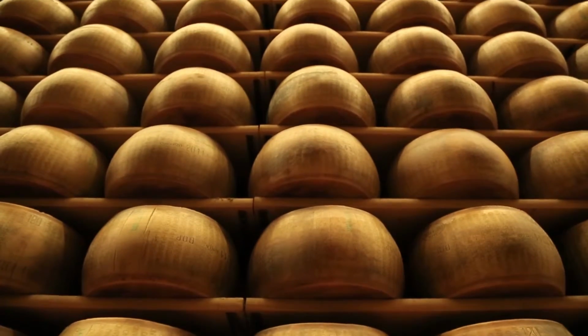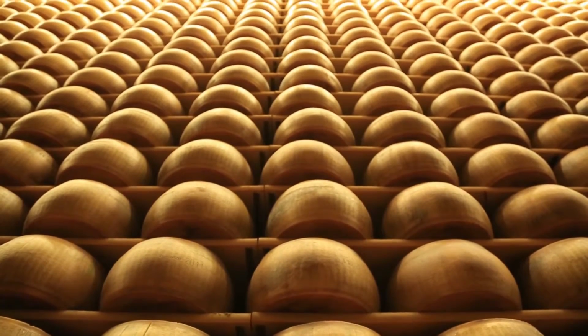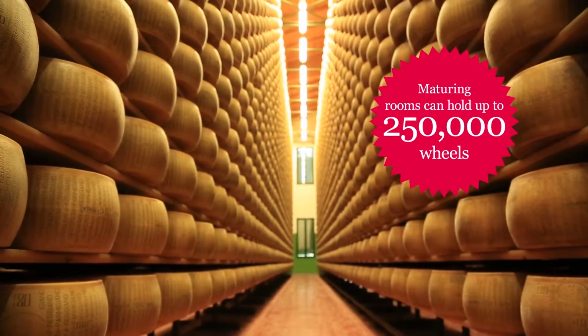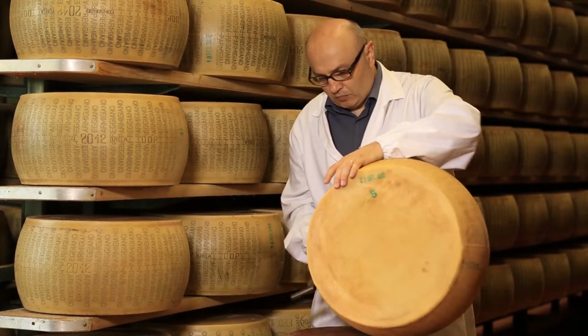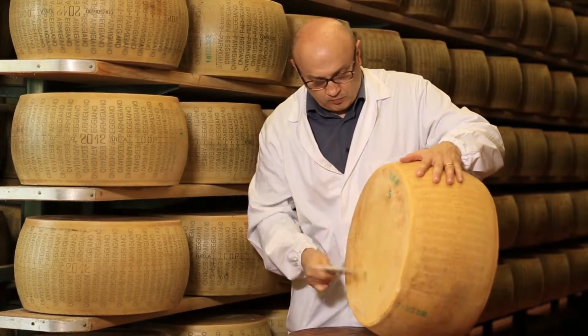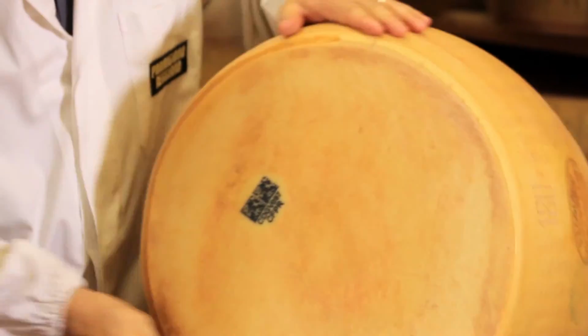After this, the cheese is taken to the casina for maturation and undergoes a long process of aging, starting with 12 months and, depending on quality, maturing for in excess of 30 months. Parmigiano-Reggiano cheese is quality checked by professional cheese testers. The cheese is tapped with a hammer at various points to test the way the crust takes the blows and the sound that is released.